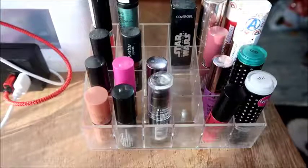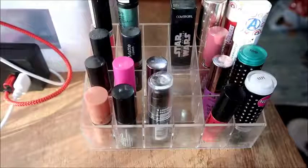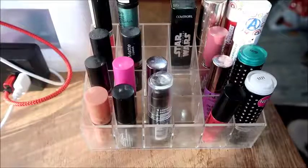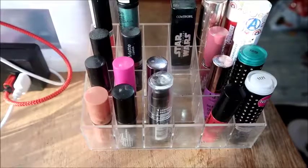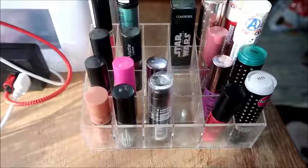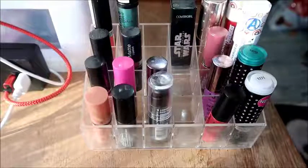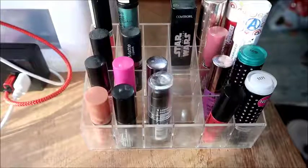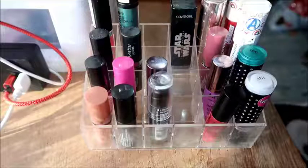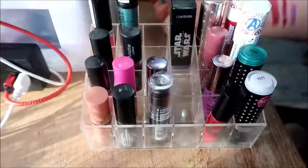Now we've got NYX Butter Gloss in the color Raspberry Tart. This might be a problem. There we go. Didn't want to open for me. That's more for my arthritis than it is for the packaging. This is a gloss, so it's okay. I think I'm letting it go though.